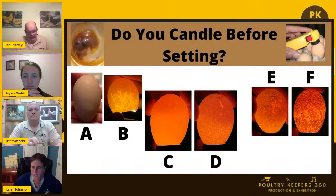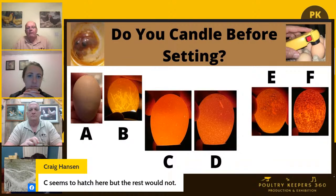All right, I'm going to go back to Craig, because Craig answered this for us. He's got Cochins. How do you pronounce that? Cochins, is that right? So he says C would hatch, but the other ones would be all too porous to hatch for him. He doesn't like that cracked one, I don't know why. I'll just put that comment.